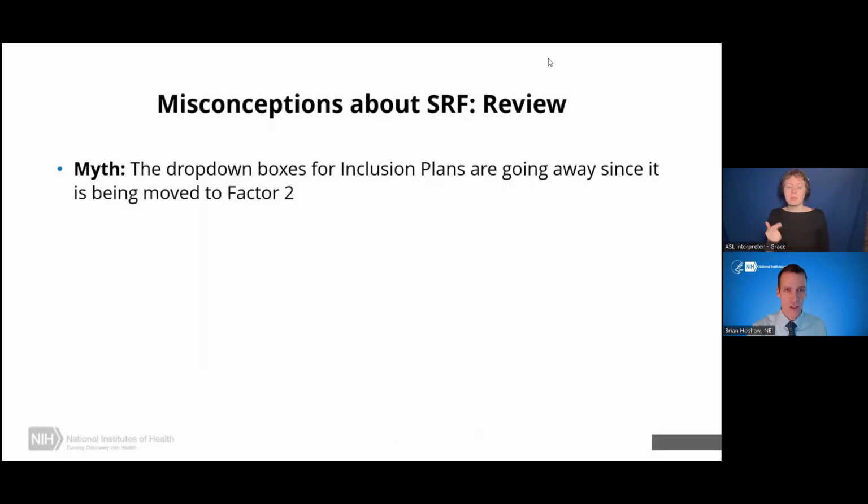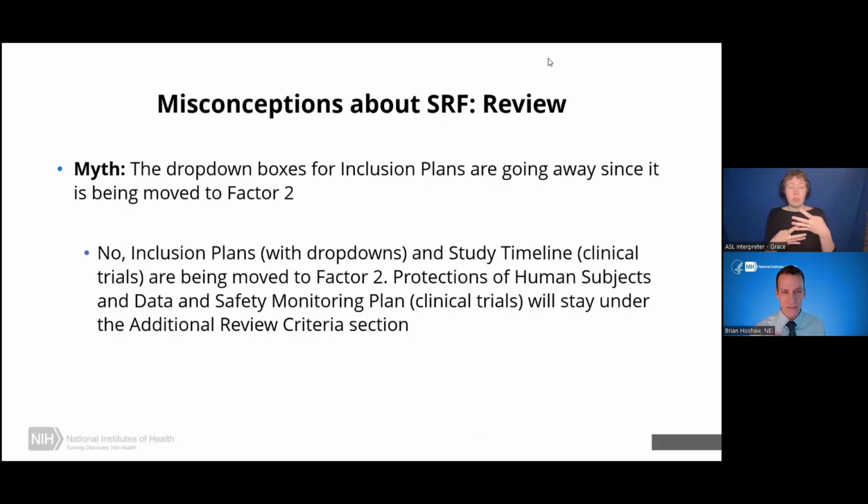So one of the first ones we received is that inclusion plans are being moved from additional review criteria to factor 2, so the drop-down boxes for inclusion are going away. Even though inclusion plans and study timeline are being moved to factor 2, you'll still see the drop-down for inclusions. And the reviewers will still have to address in factor 2 the study timeline for clinical trials. The reason these two aspects are being moved is because they both have to do with the approach of the application. So they wanted to put them in factor 2, so there's more emphasis on those.